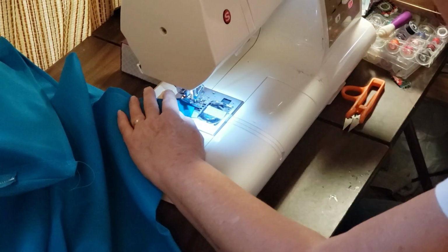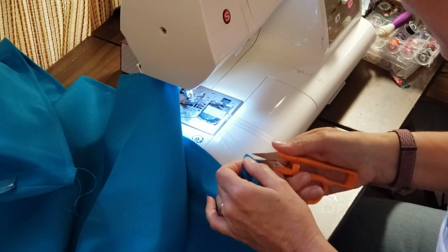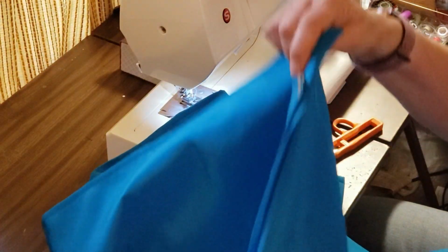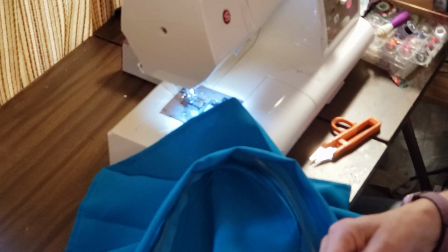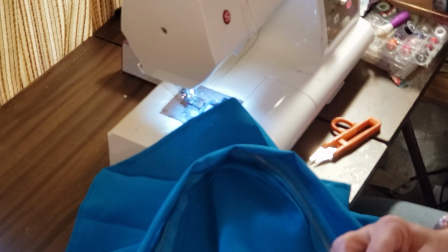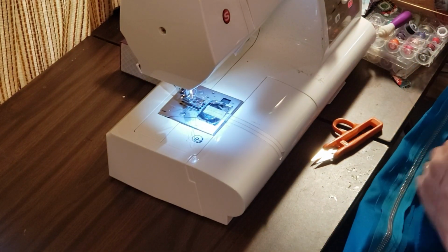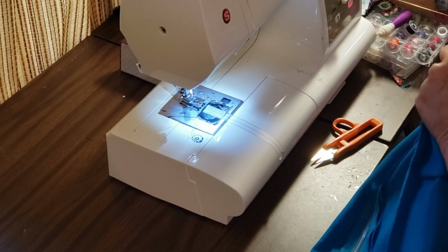Oh, I don't need to backtrack there because that's going to come off when I square the corners. Okay, so the other edge, because it's the selvage, I'm not going to bother with the French seam. Make sure this zipper's open a little bit so I'm going to be able to turn it when I need to.